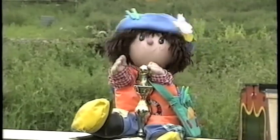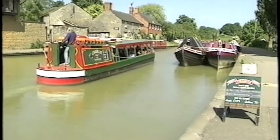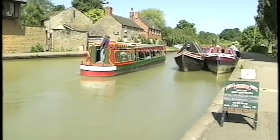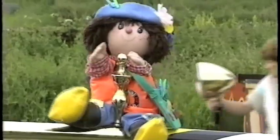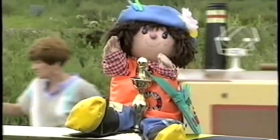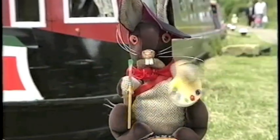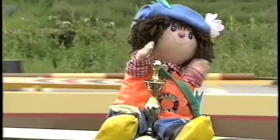I'm Peggy Patch, and I'm on my way to find a patch to stop and play. I'll look around and meet some friends. Guess where the bus has stopped today? Oh, look, there's Parsnip. Hello, Parsnip. Where are you going? Hello, Peggy.